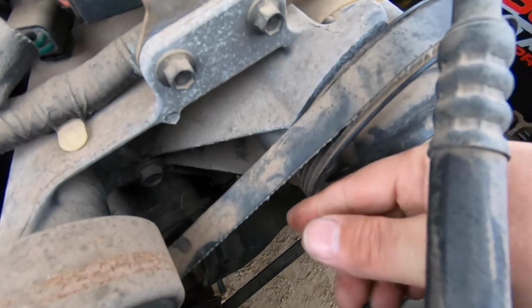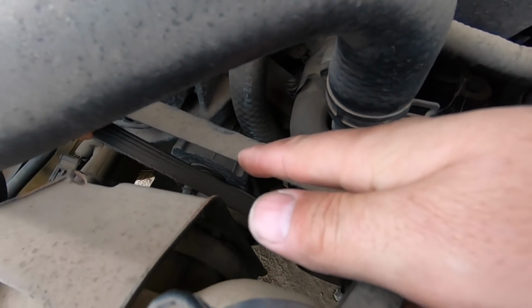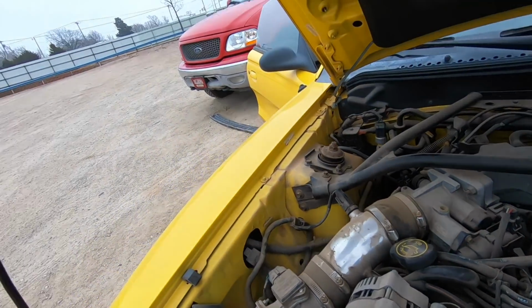Look at the belt here. The belt is chewed up over here. We've got another belt down here that's frayed and chewed up. You probably can't see it, but that one's all chewed up and frayed as well.